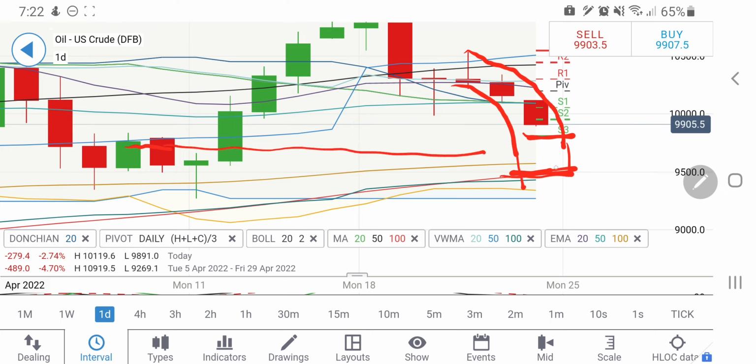Below 96, 95 is the target. One can remain short on crude oil till the time. See, this is trading below the 20 period moving average at 102 levels, which is a stronger resistance for it to rise beyond.